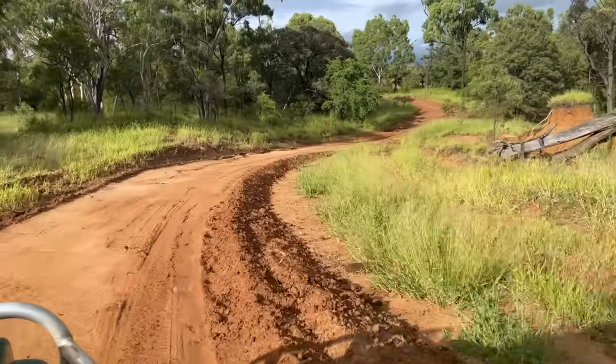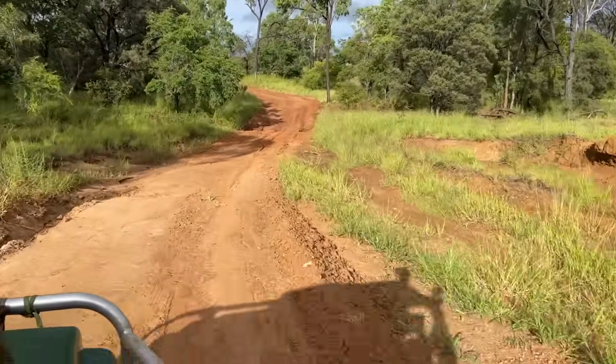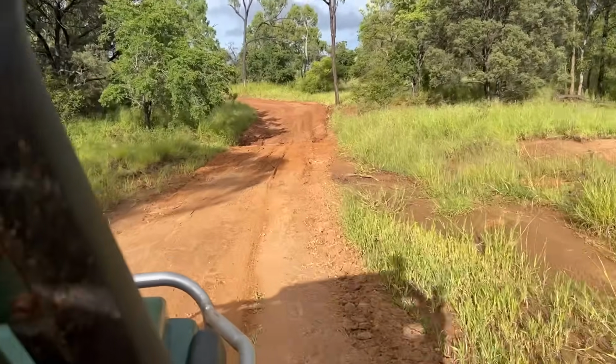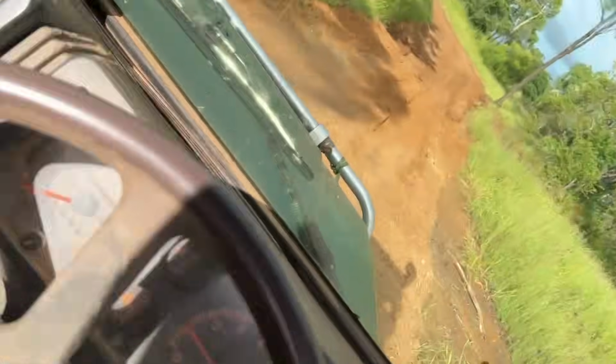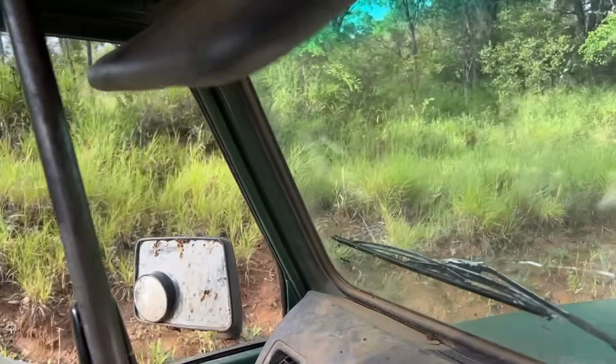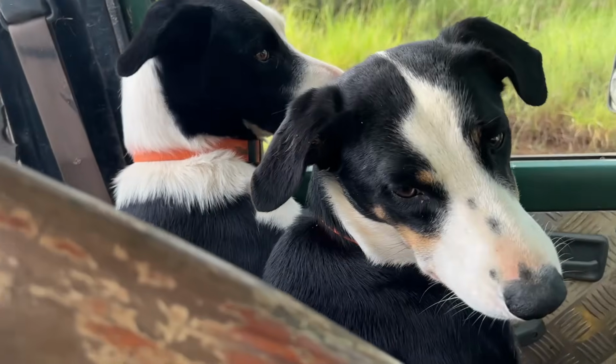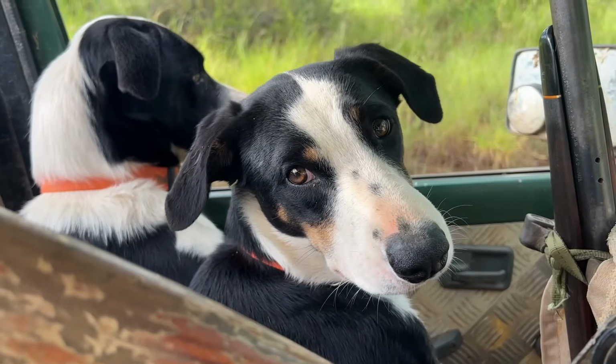First 2 traps. No tracks on the road. Oh, but we have a puppy. Look at this. No tracks. But there's a puppy. Mossy, you haven't seen it yet, Mossy.